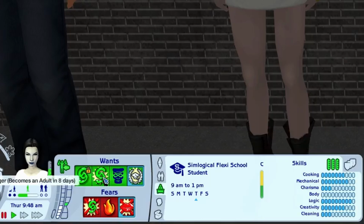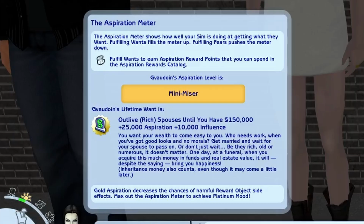She is 8 days away from being an adult, and as a teenage vampire, she ages 3 days a week. So her teenage years last roughly twice as long as normal Sims. I randomized her skills and also enrolled her in the flexi school or homeschooling option. And her lifetime want is to outlive rich spouses until you have 150,000 simoleons.